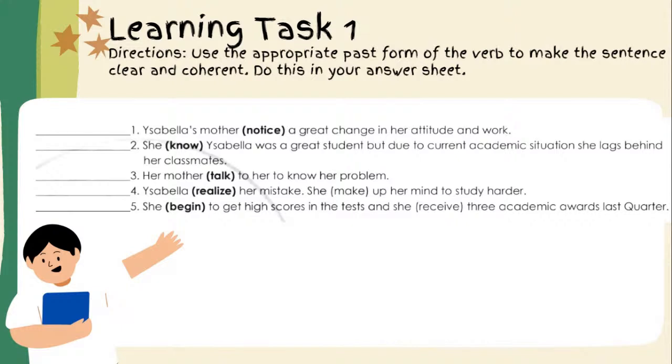Number 2, she knew Isabella was a great student, but due to current academic situation, she lags behind her classmates. Number 3, her mother talked to her to know her problem.